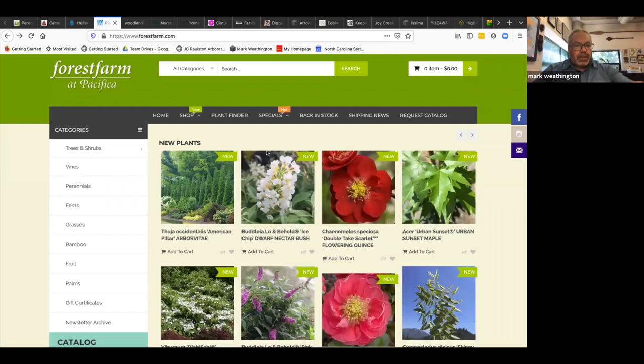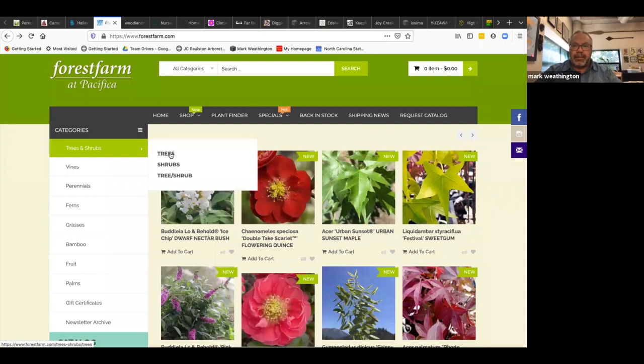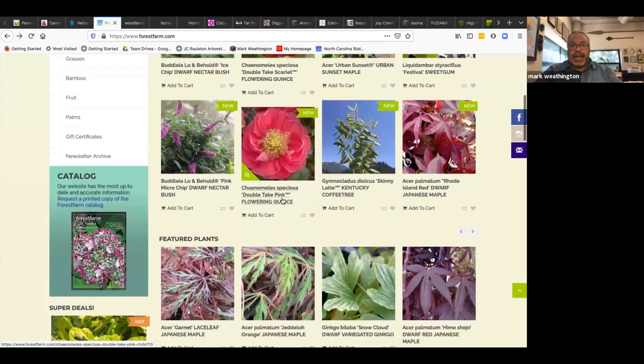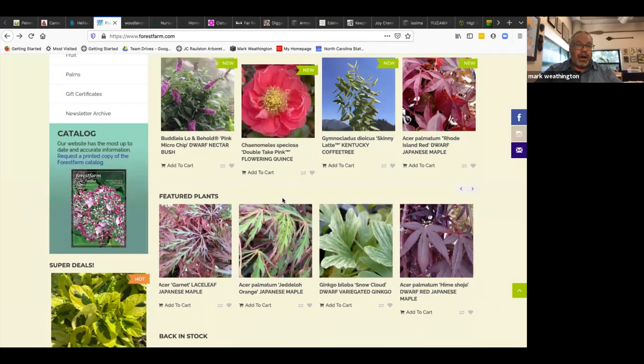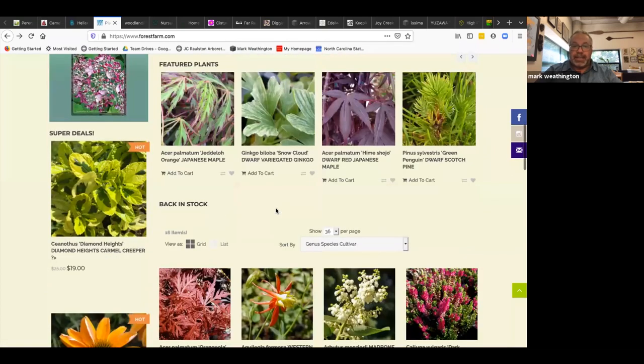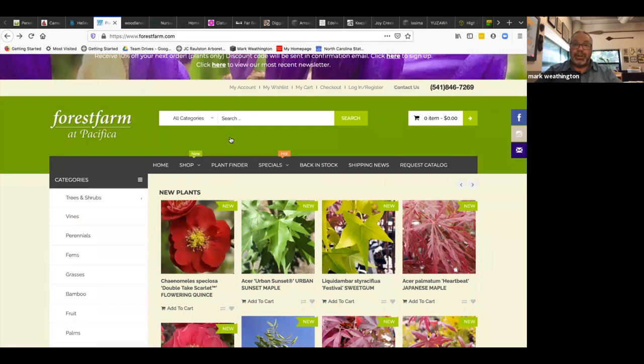But Forest Farm is really good. They have just so many things that they offer there, that you can always find something good. And let me tell you, putting together this talk was not cheap for me. It got very expensive going through and pulling my favorite mail order nurseries.